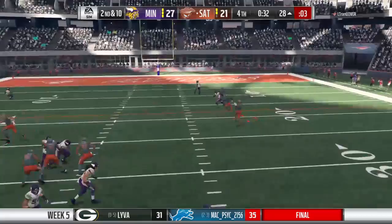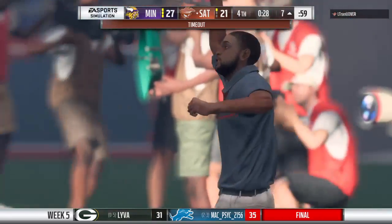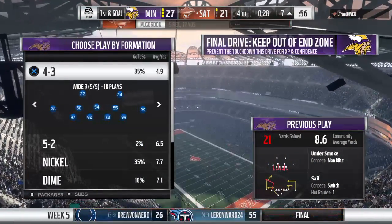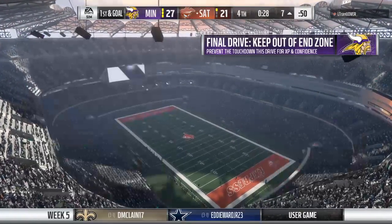Back to throw. This is Gordon on the dump off. And down he goes, taking it inside the 10 to the 7. And now before this first down play, we're going to get a timeout here, as they stop it with 28 seconds to go in this football game.